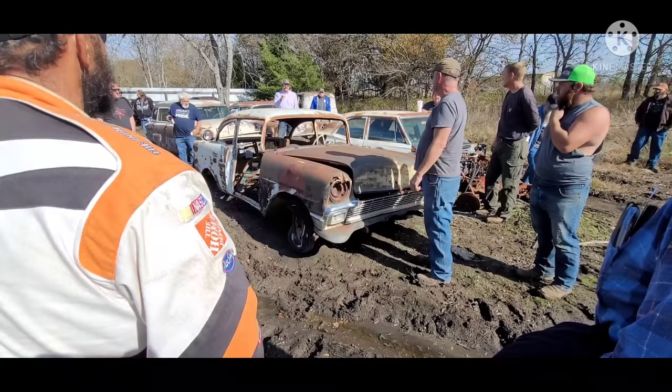$20, number 81. Well, Joe, we've got some stuff over here. We sold that cab. Fenders and wheels. Those wheels, right? Yeah. We've got those wheels, these wheels, and these fenders right here. How much for all the wheels and fenders? $5, $10. $10.